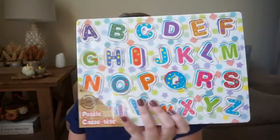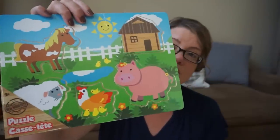And then if you have the younger kids and you're looking for something, even gifts, they have these puzzles, the wood puzzles. I grabbed one with the ABCs on it, really cute. And then they also had this farm one too. So lots and lots of great holiday gifts already.